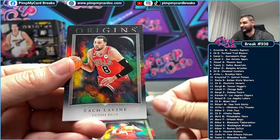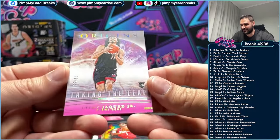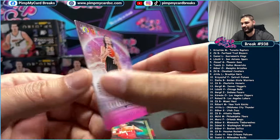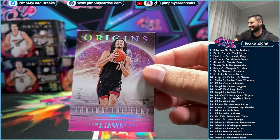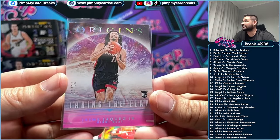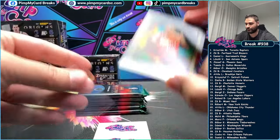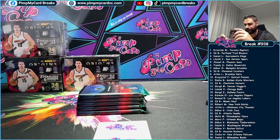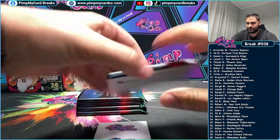DeRozan. Zach LaVine, let's see now, you got two Bulls, and oh, taking the lead, this is number 299, Triple G, pink, kind of like a color match with the Heat, I mean, kind of, not bad at all. All right, so Triple G, number 295, 70 out of 99, yeah, and we got a nice Amen Thompson for the Houston Rockets. All right, the first pack wasn't too bad. Wasn't too bad.